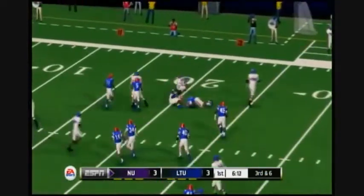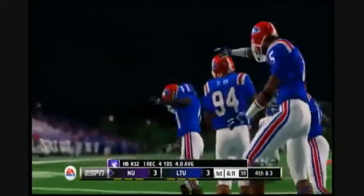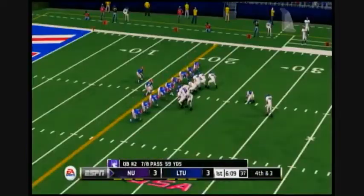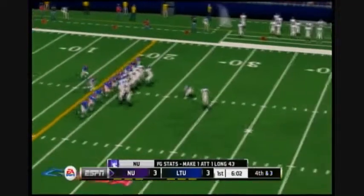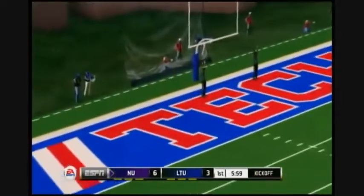Fires it out. And down he goes, right around the 20. That's good for a gain of 4 yards. The Wildcats' running back, sidelined earlier with that injury, right now looks like he's warming up and trying to get back in the ball game. Northwestern is looking to go up by 3. It's up, and he got it. The field goal attempt is good.